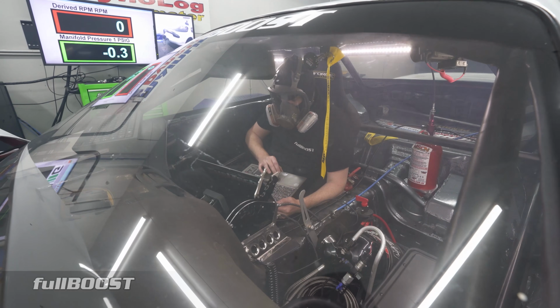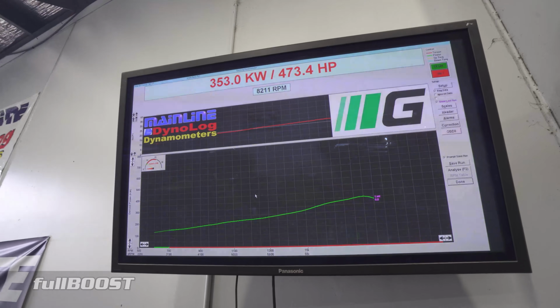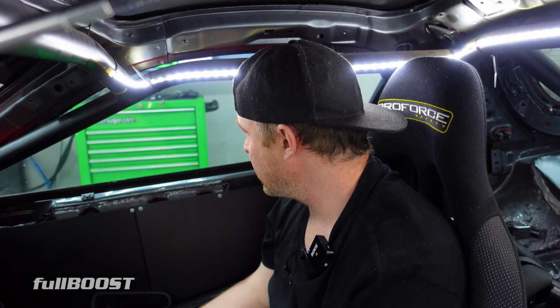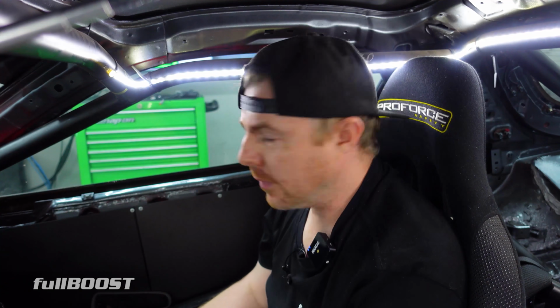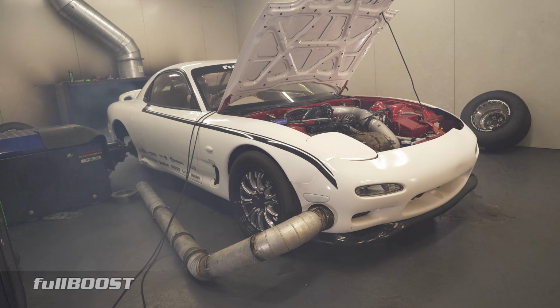Right, so it's the first dyno pull, 16 pound of boost, fairly rich in the top end, made 473 horsepower at the rears on like 15, 16 pound of boost. Yeah, it just creeps a little bit on the boost in the top end of that, but a good start, definitely on its way. So, all right, next time, let's get another crack at about 20 PSI and we'll see how we go.